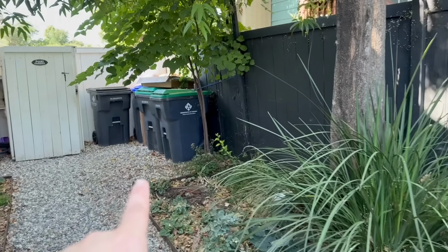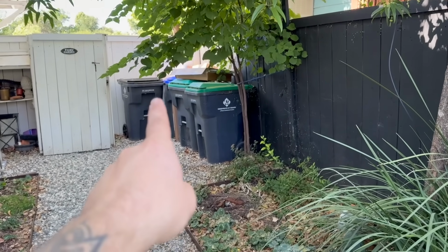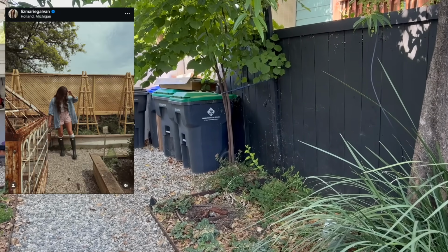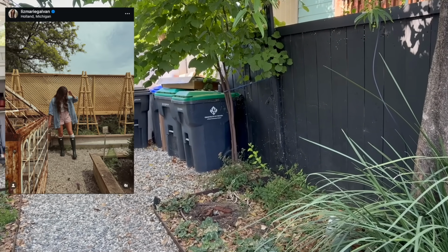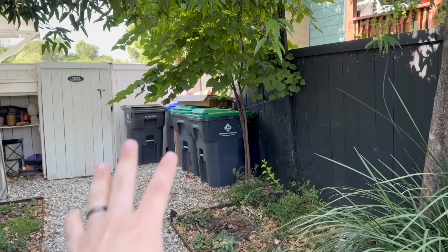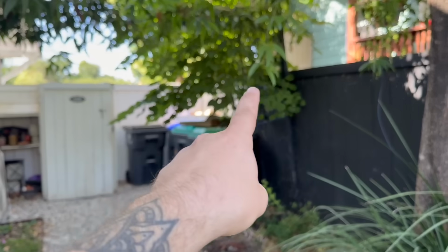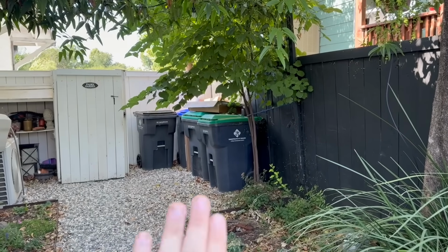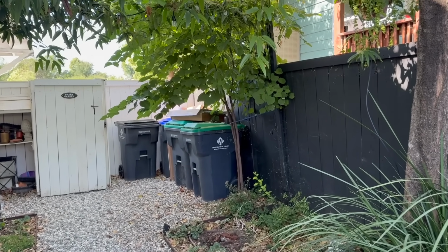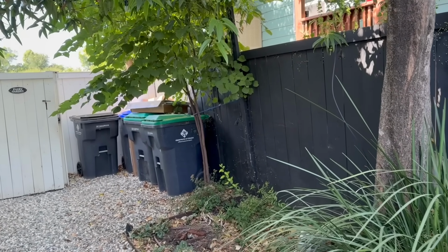What I do want to do eventually, after we get concrete poured, I want to build kind of like a privacy wall right here. This girl that I follow, her name is Liz Marie. She's doing it in her garden and it looks so stunning. She's not doing it for the trash can, she's doing a separate garden area, but she has this lattice and I think it would be really, really pretty right there and it would block that view. Just a thought. Eventually. Also, my fence is leaning, so that also needs to be addressed at some point.